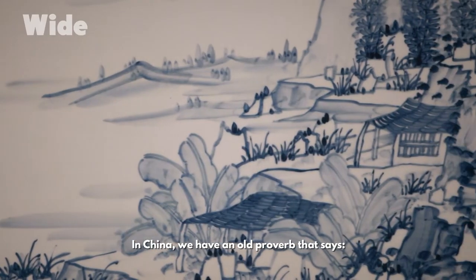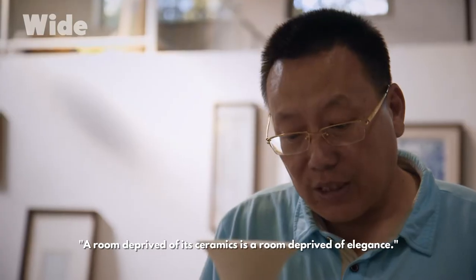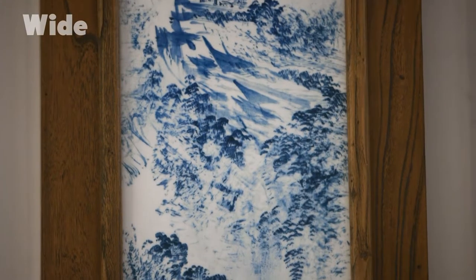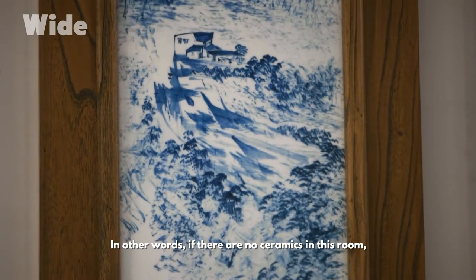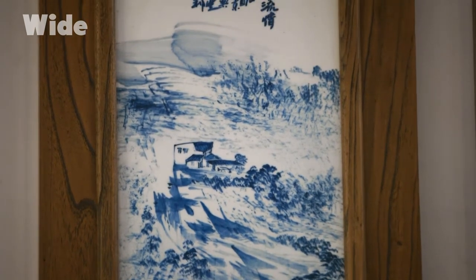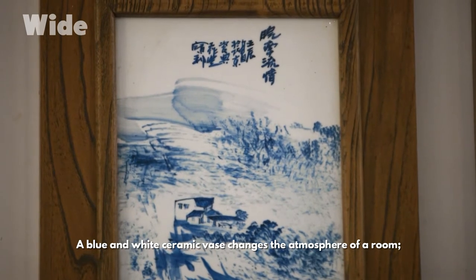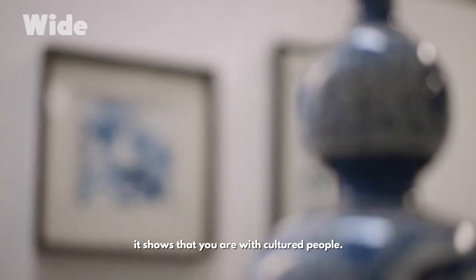In China, we have an old proverb that says, a room deprived of its ceramics is a room deprived of elegance. In other words, if there are no ceramics in this room, then it's not a refined room. A blue and white ceramic vase changes the atmosphere of a room. It shows that you are with cultured people.